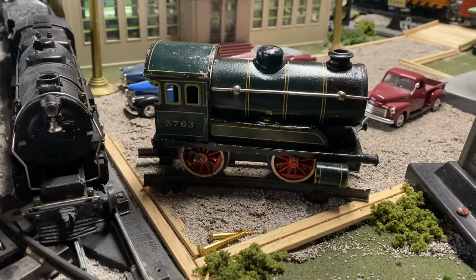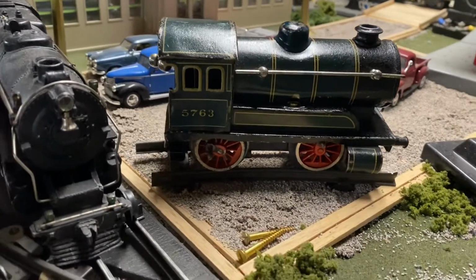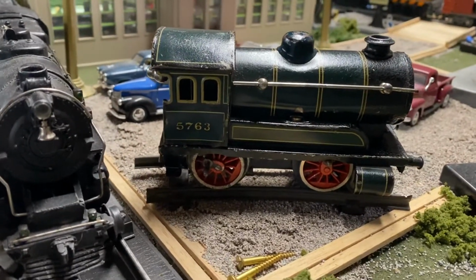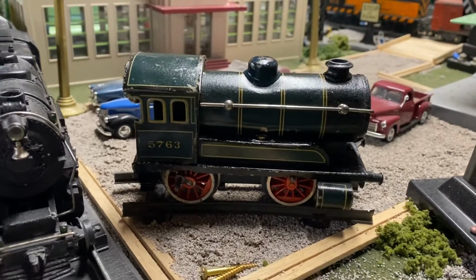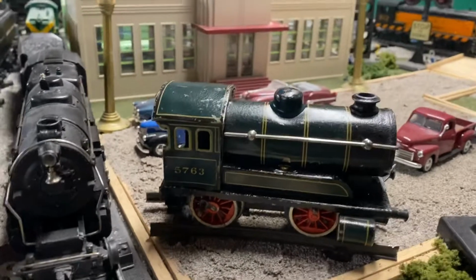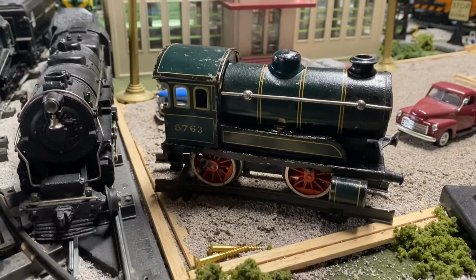I just wanted to show you on a quick video that I just picked up a Bing Clockworks locomotive. As you can see, it's really in great shape. I really like Clockworks trains. Someday in the near future, I'm gonna make a video with some of them running.